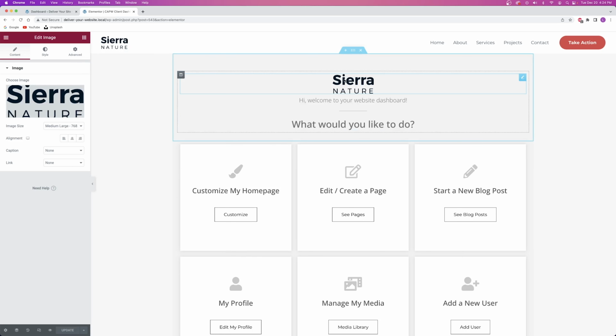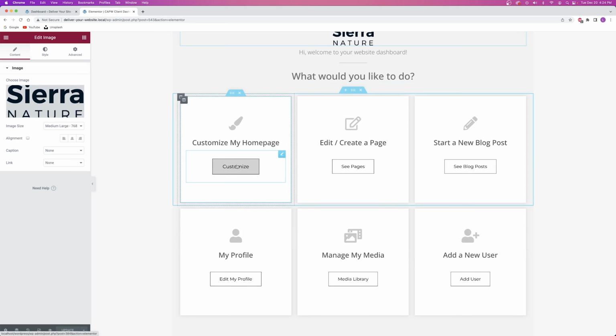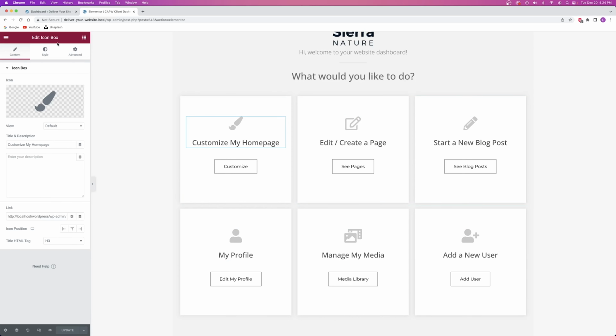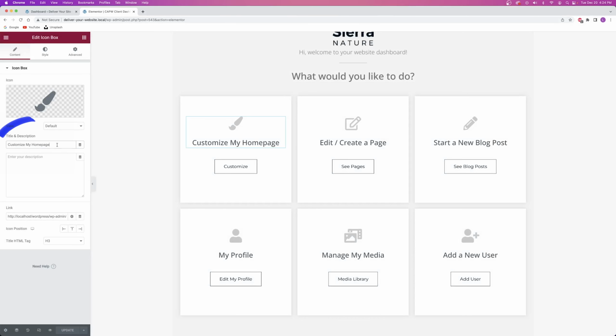So now that we have the logo up in the top center, we can go ahead and start hooking up these different buttons. And of course, you guys can customize these icons to be whatever you want. You can also change the font of the text and everything. All you have to do is just click on the icon box right here, which that's what it is, an icon box widget, you can see. And you guys can change the icon if you want to, so you can pick whatever you want. And you can also change the font right here, and you can type out whatever you want.